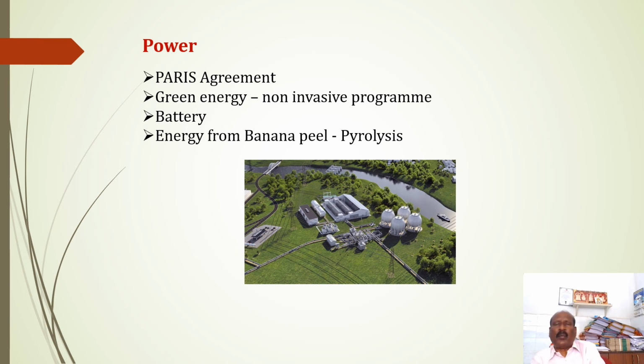And the non-invasive program is another important area for energy. Non-invasive means, then and there, whatever sources are available in the local places, by using the local sources we generate energy. That is the non-invasive program. But India is investing more for the invasive programs: at one place the power is produced and it is transported to other areas through the power corridors. They are investing a huge amount for making power corridors, so that the power is transmitted hundreds, thousands of kilometers to other areas.